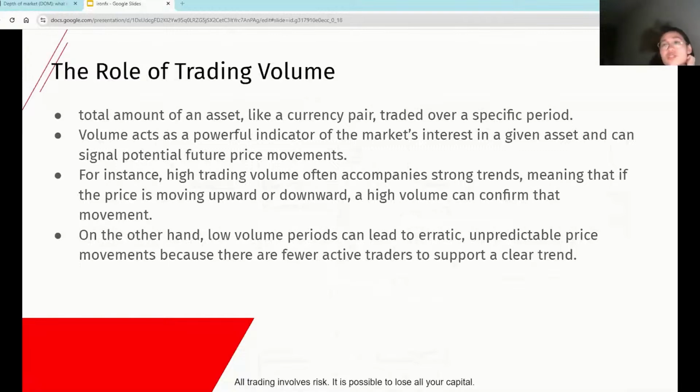Okay, so we take a closer look at the difference between high and low trading periods and how they might influence price directions. Here it says, for instance, high trading volume often accompanies strong trends, meaning that if the price is moving upward or downward, a high volume can confirm that movement. On the other hand, low volume periods can lead to erratic, unpredictable price movements because there are fewer active traders to support a clear trend.